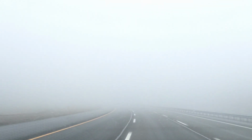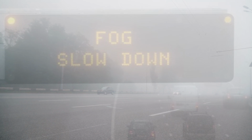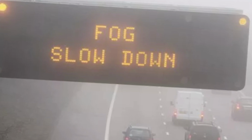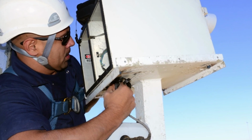One of the biggest dangers that road users face is changing weather conditions, particularly when it affects your visibility, and there's perhaps none as potentially treacherous as fog. Fog warning systems involve a network of sensors and communication devices that monitor weather conditions in real time. These sensors detect reduced visibility and activate warning signals, and variable message signs along the roadway then display alerts, advising drivers to reduce speed and exercise caution.